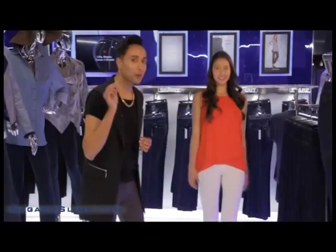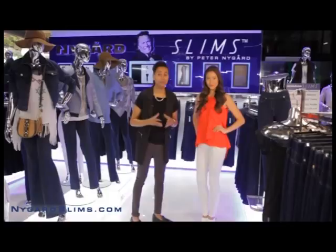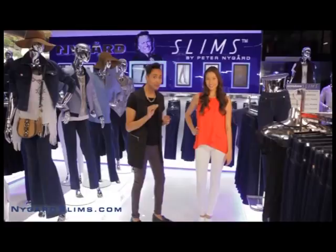Talk about wow. Madeline screams summer. It's so bright, so fresh. And we love how Nygard Slims has incorporated white into their 2.5 and 3.5 silhouettes. Again, it's that perfect white. It's so fresh and so crisp looking. It's not an off-white. It's a true white. It's all about the fabric.